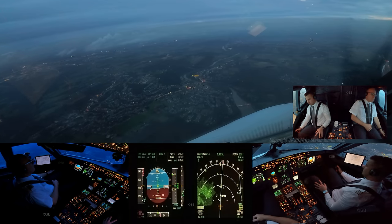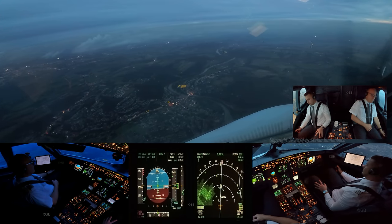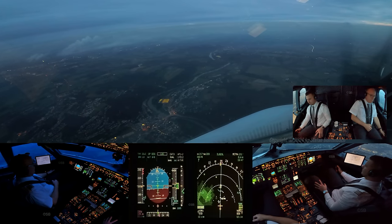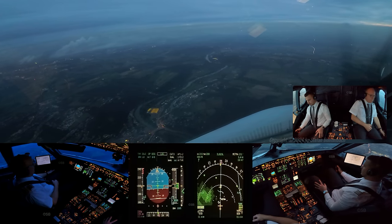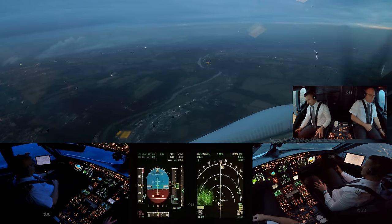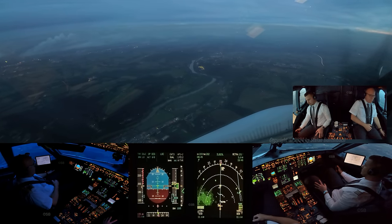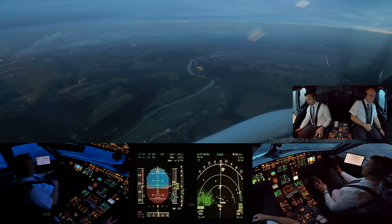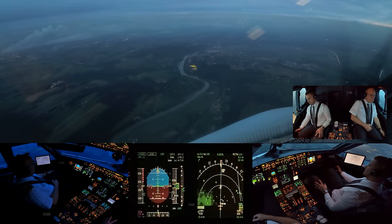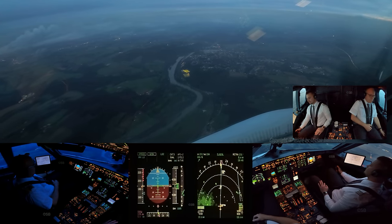Jet 74 Juliet, turn left heading 270. Left 270 to Jet 74 Juliet. Yeah, approach light 12 o'clock. Inside. Flaps 2. Speed checked. Flaps 2. Speed, glide slope star, go around altitude 4000 feet set. Checked.